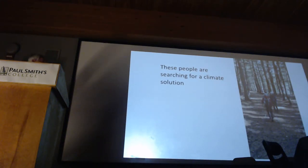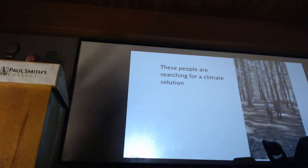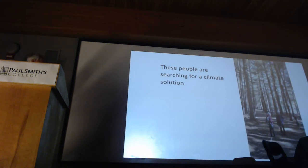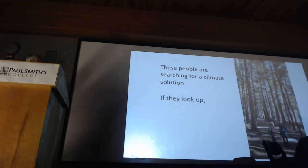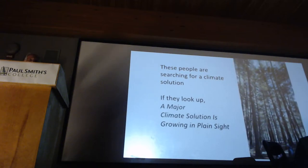Here, now, these people are searching for a climate solution. And if they looked up, a major climate solution is growing in plain sight.